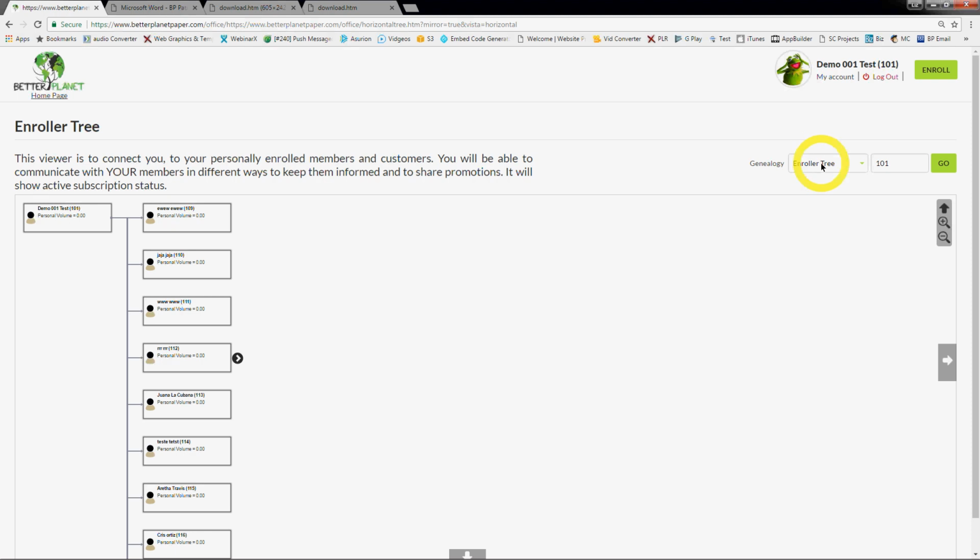The default is the enroller tree, and as you can see right here, we have 4 different options. So the enroller tree means that this is people that you have personally referred to Better Planet Paper. And so you'll get the name of the person, their ID number, and any volume that they have.